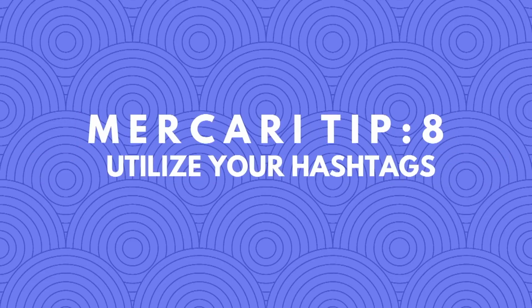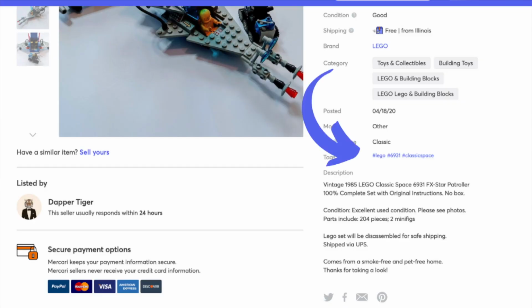Okay, tip number 8, be sure to utilize your hashtags. I see so many people underutilize them. And if you utilize them in a correct way, you can actually get Mercari to put your listing first, whether it's at the top or in the first page. You're very accessible. So when I think about hashtags, I think about search engine optimization. I think about what the buyer might type in their search bar, and I will go ahead and plug that into my hashtag and give my item the best chance to be seen by a potential buyer.